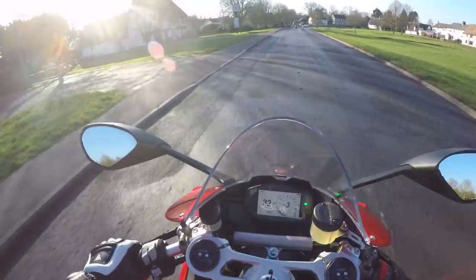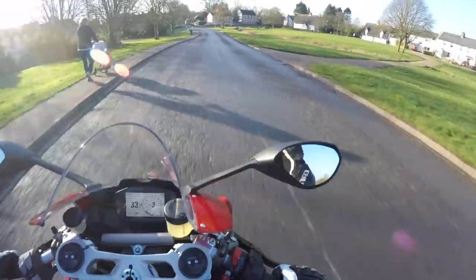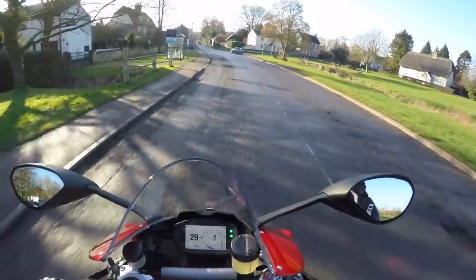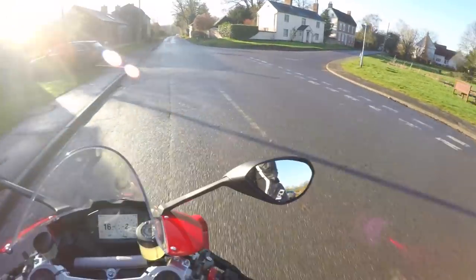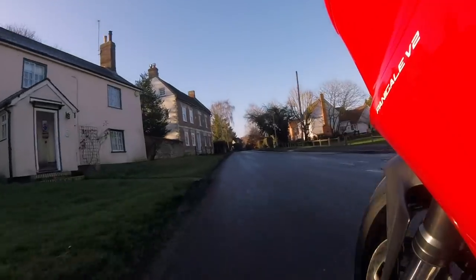Do you know what? The mirrors aren't as vibey as they were in my 959. I'm guessing these mirrors are pulled straight from the V4. I'm guessing, I'm not sure. 100% sure. Bloody hell, these roads are so greasy.